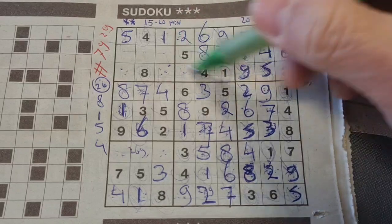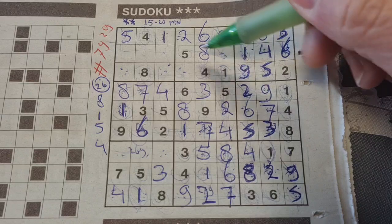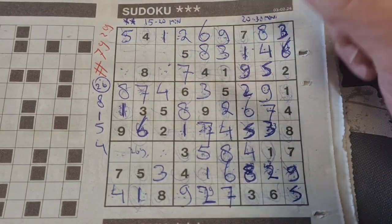2 missing numbers in this big square for numbers 1, the 2, 3 is missing. 4, 5, 6. 7 is missing. 3 and a 7. We have a 3 in this column. No 3 there. 3 should be here, and the 7 goes there.